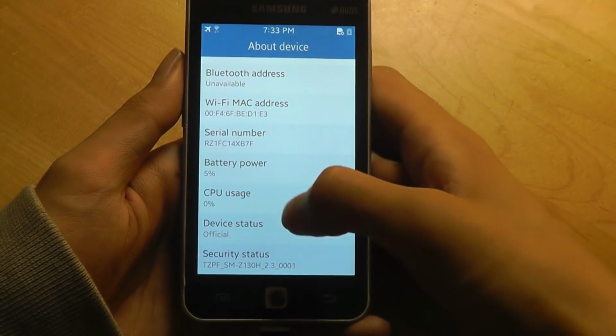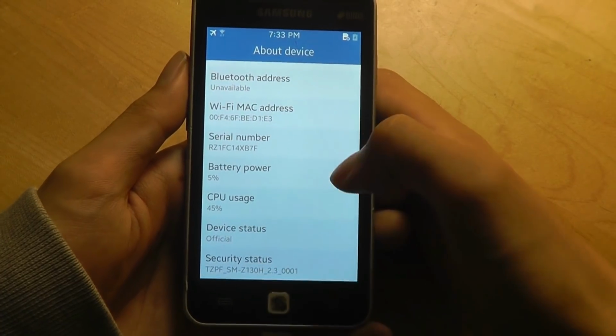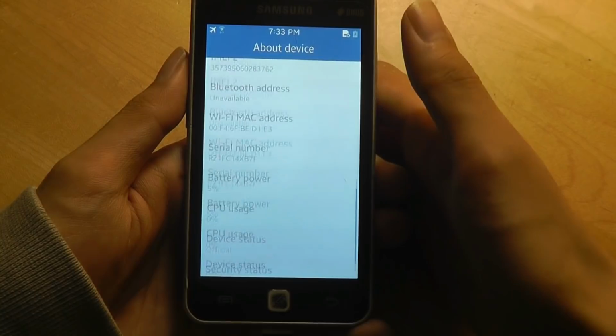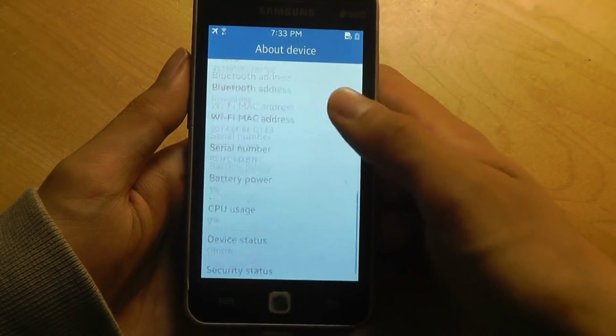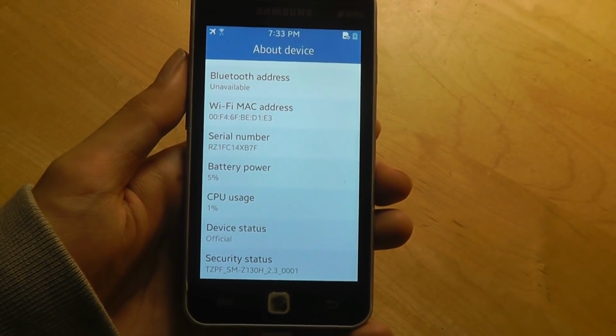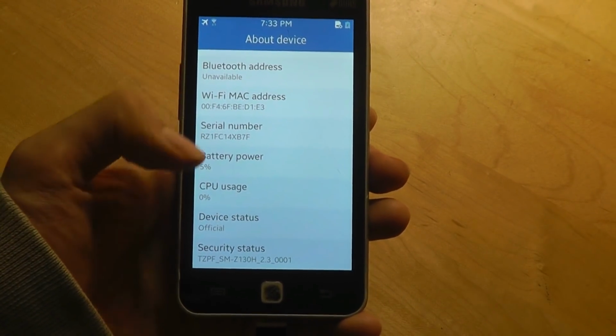It also tells you the CPU usage on the bottom here along with the battery power, which is actually kind of interesting. But you can tell that, again, it's pretty low-end hardware because CPU usage is usually 0%, but after kind of moving it, the usage just spikes up for a second. So you can tell that's definitely not the most powerful thing in the world.